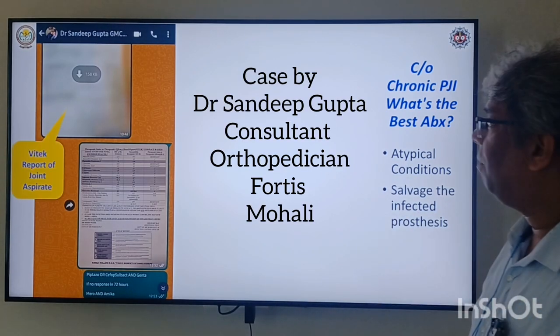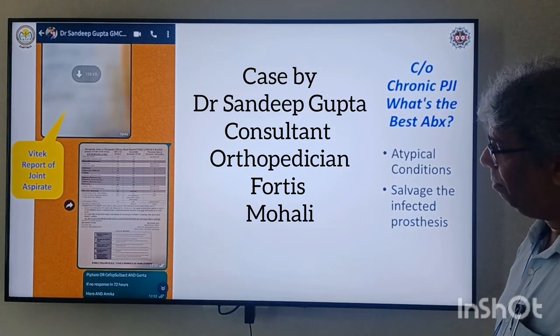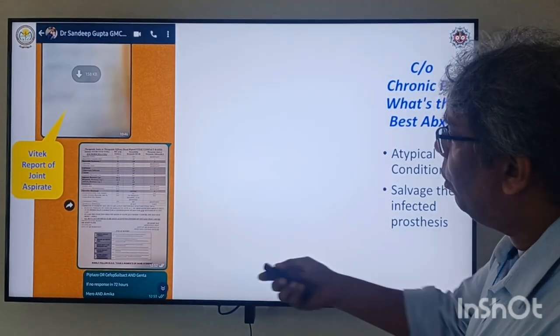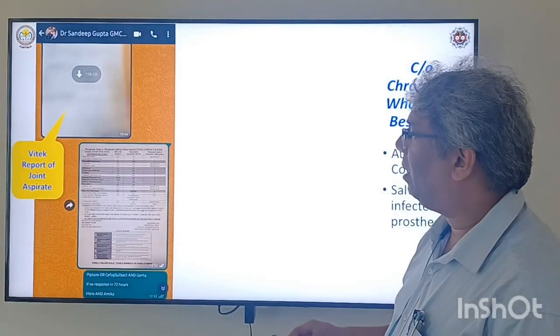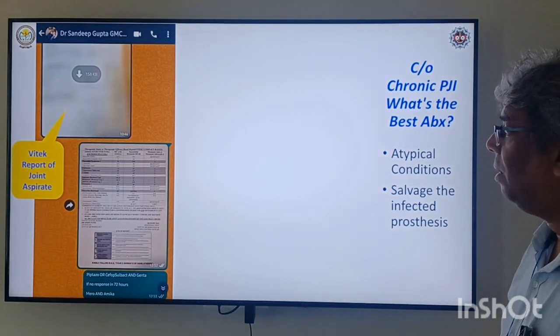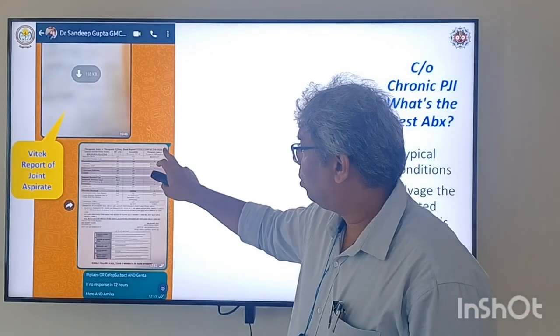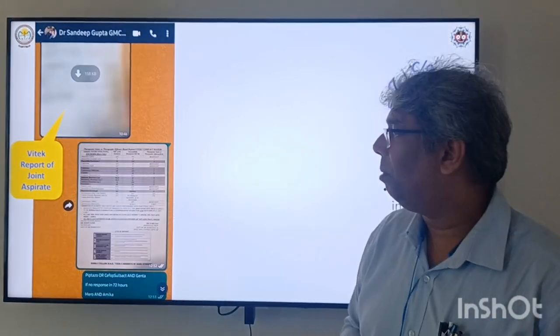Just to give you an example of a particular case, one of my friends sent me a Vitek report of a joint aspirate that had isolated Escherichia coli, and I told him what to do. He said, let me know what is the best antibiotic that I can give. That was almost 2 years ago. At that time I used the term therapeutic index. That's not the right term. It's breakpoint to MIC quotient.